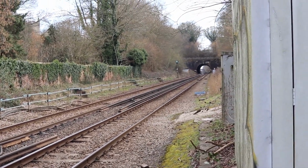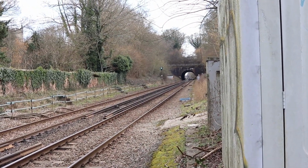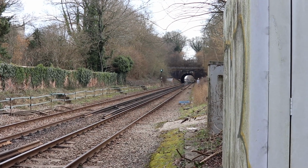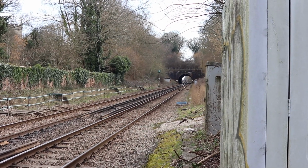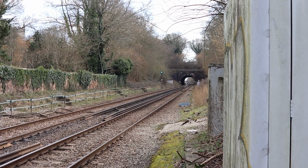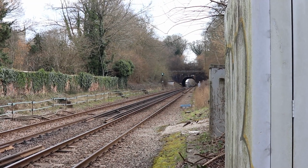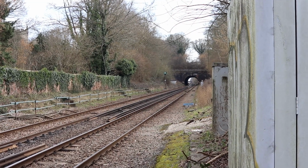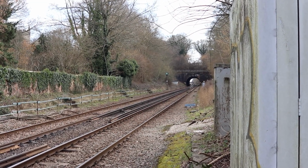That, for me, is a fantastic view down the line. Little kink through that small tunnel there, but what a great view all the way down. That's heading towards Tonbridge. Obviously very good if you're going to be getting some specials, or even some freight which comes along here occasionally. Anyway, let's continue onto the actual platform face itself.